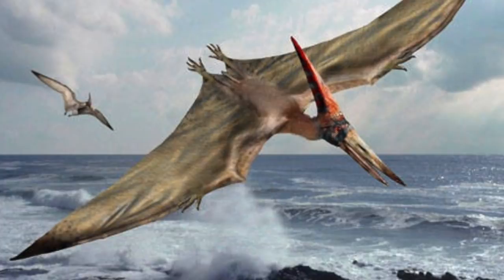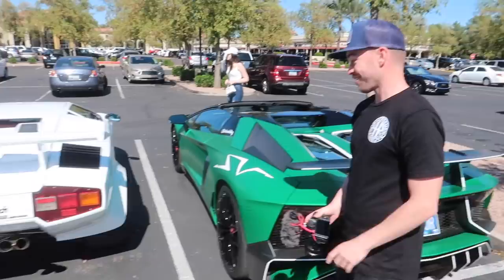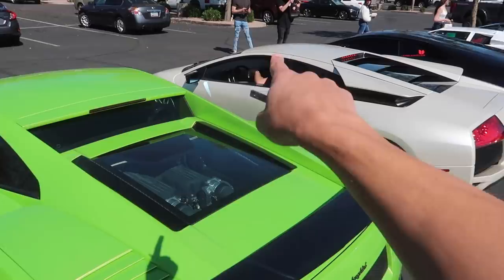Dap you up. See ya. Can't wait to see more of this bad boy. Yeah, straight pipe Countach. Oh my. All right, that's how a real Lamborghini sounds. Oh yeah, V12 Lambos. Something about a V12 straight pipe Lambo doesn't get better than that. I want one. One day, I will have an LP640.